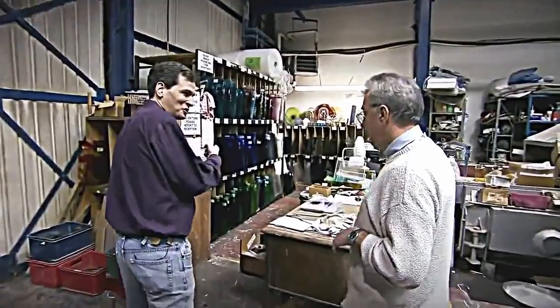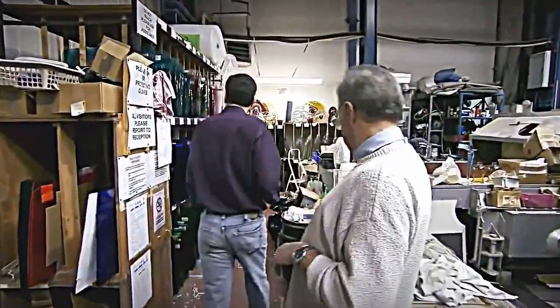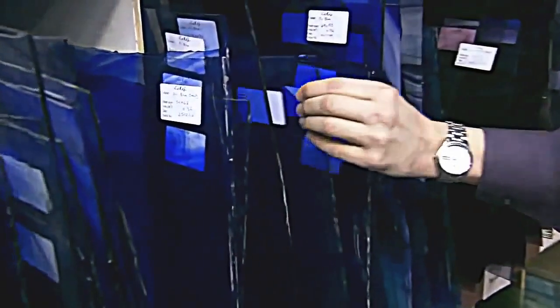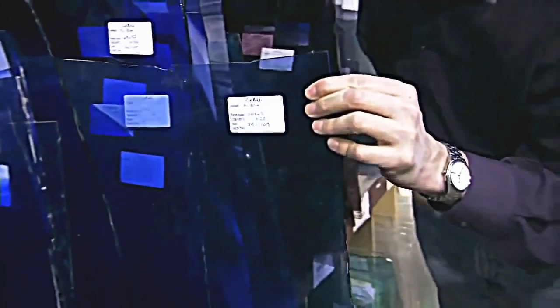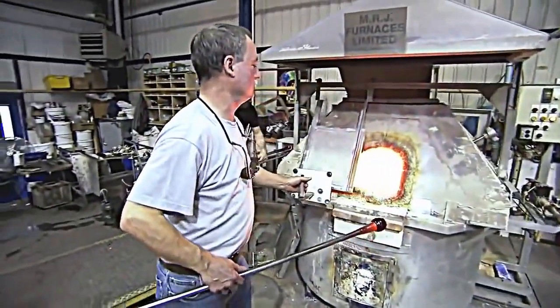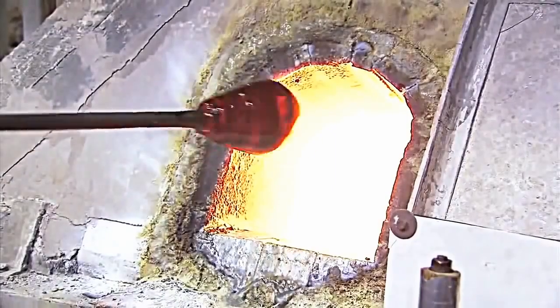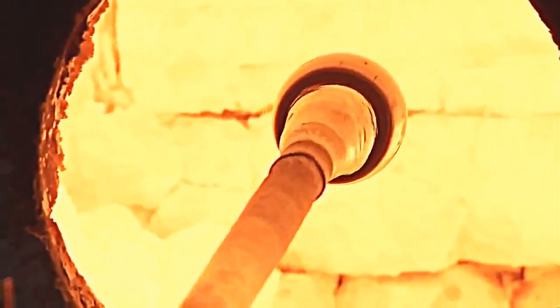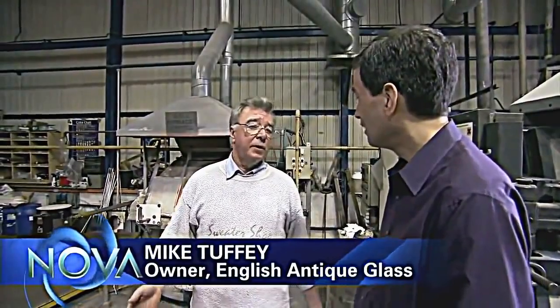So this is your inventory here? This is our stock. So I'm digging a little deeper at the English Antique Glass Company, which makes the colored glass used to repair Canterbury's windows. This is cobalt blues. Wow. These sheets are crafted by hand, still using the same techniques that were developed in the 12th century. How many establishments are there making this? One. We're the only makers of flat glass, traditional methods in the UK and Ireland.